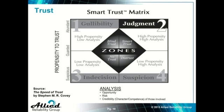Blind trust would be quadrant 1. You trust everyone, but you don't analyze their actions or their behaviors or what they're doing. No trust is low propensity and low analysis, and distrust is high analysis and low propensity to trust. To really have a win-win partnership arrangement with a supplier or a customer, you have to be operating in the smart trust zone, as Stephen M.R. Covey states.